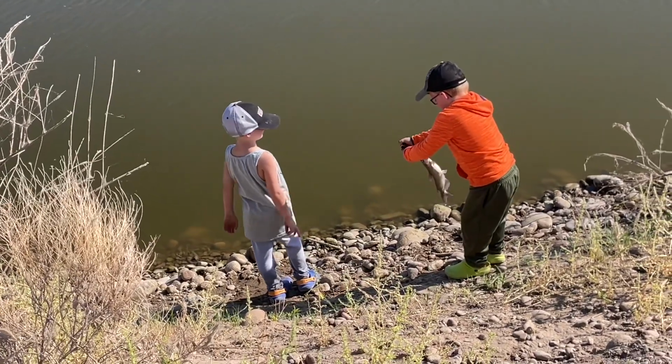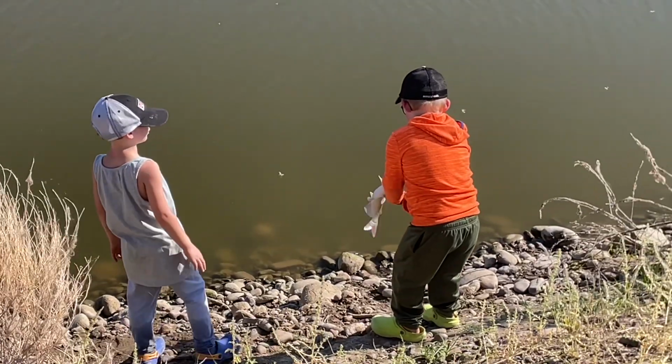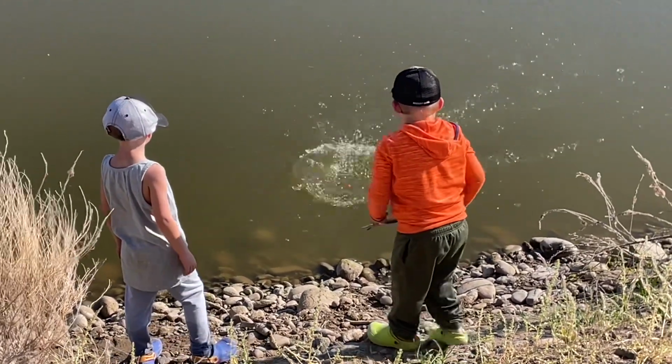Don't drop my pliers in. Just open the pliers and let him go. Hayden, put him in the river. Go by the water. There you go.